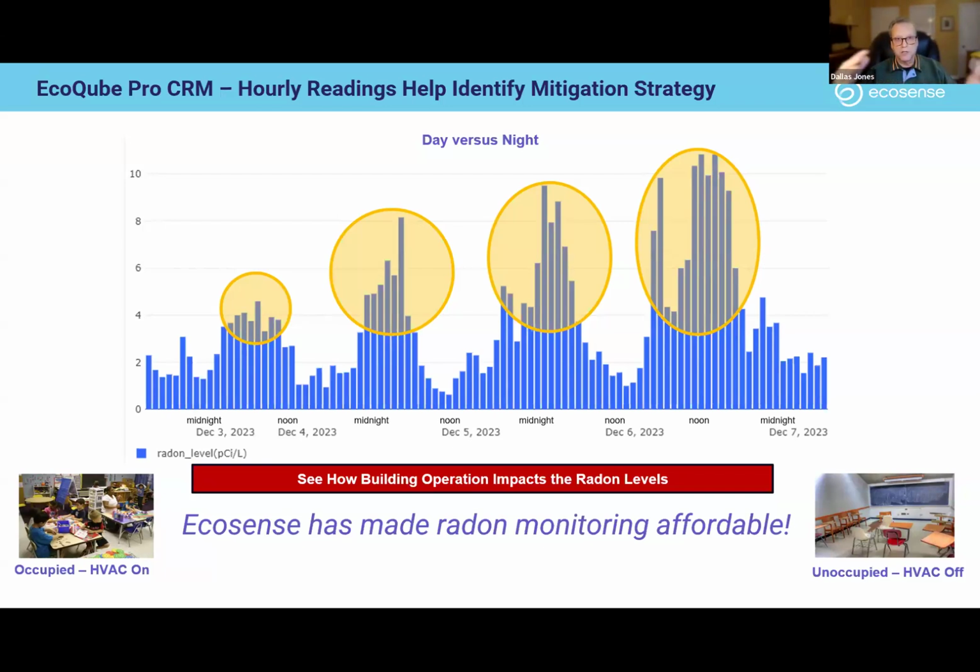But being able to look at this can help determine whether we should turn the air handler on earlier in the morning on Monday morning than we do on Tuesday morning, because we've had a whole weekend for the radon to build up with no ventilation, or whether we need to start it even earlier if it's been a longer holiday period. And perhaps by knowing this kind of information, we can mitigate with the ventilation strategy.